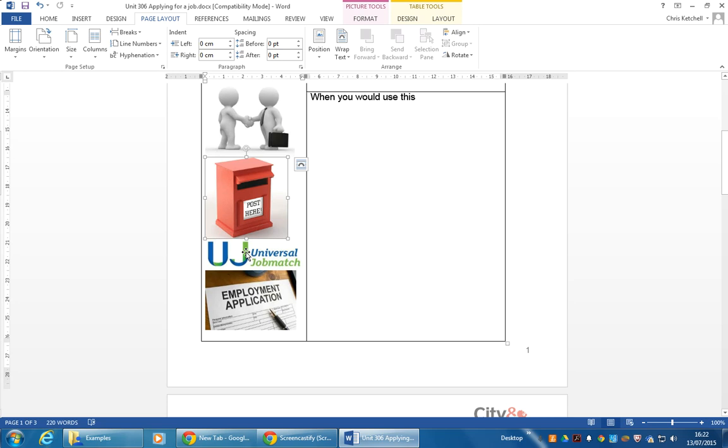Another way that we've already looked at is using Universal Job Match, or the several other companies that you may be familiar with, monster.co.uk, CV Library. You go to an online site and your CV is already uploaded to these companies. So as far as when would you use this, if you went job searching on Universal Job Match and you've seen a job that you'd like to apply for, all you have to do is to click apply because your CV is already online. Okay.